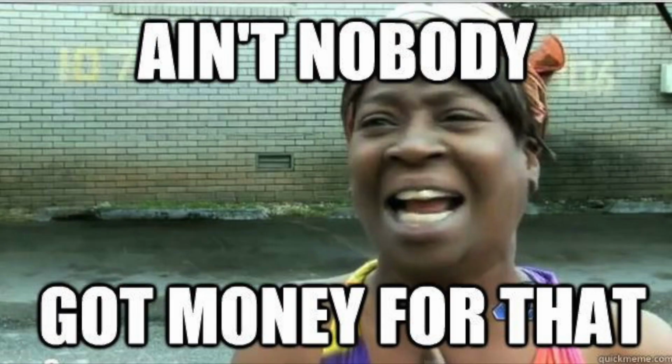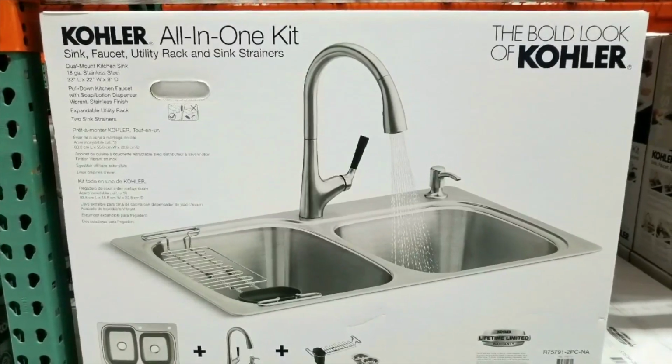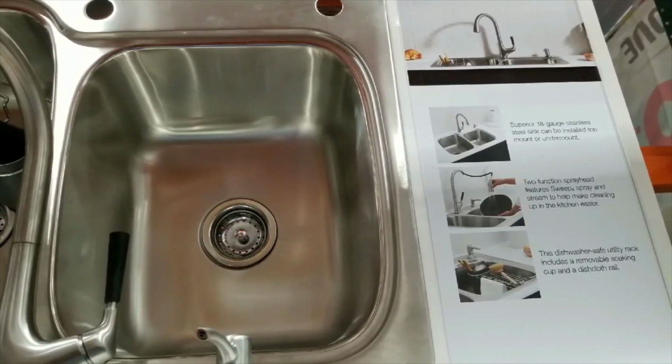With what? If you buy a sink, you have to buy the drain separate, you have to buy the faucet separate. Everything sells one piece. So we ended up finding a kitchen sink set from Kohler. I really wanted something from Kohler because the things there are so nice, but they're so expensive. But anyways, they sell this all-in-one kitchen set, and we ended up getting that, and that's what we used to cut a lot of costs and run around trying to buy different pieces of things.